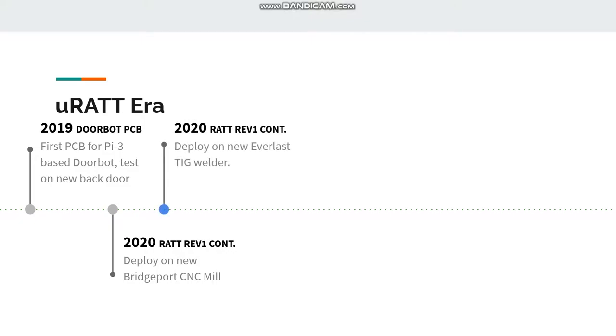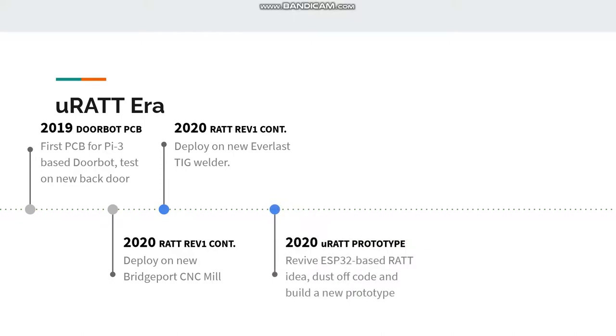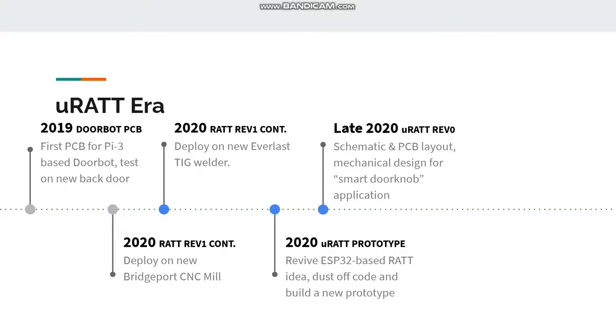In late 2020, I decided I wanted to re-explore the idea of an ESP32-based RAT. The Raspberry Pi RAT that we build is quite a capable platform, but it is kind of overkill for a lot of uses. Specifically, I knew I wanted to start thinking about controlling access to interior doors and things like cabinets and toolboxes, and I didn't want to deploy Raspberry Pis to all those. So the ESP32 came back to my mind, especially since I'd heard that the software platform had matured quite a bit.